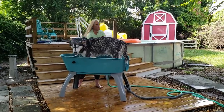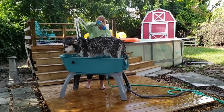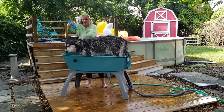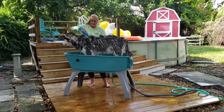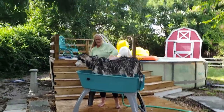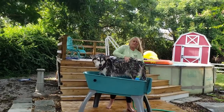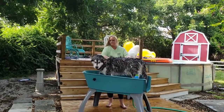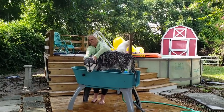Monroe's trying to get in the boot. I'm actually surprised she's not in it yet. Really. I'm going to put some of this on because this smells really good. Apricots and strawberries should go together. Yes. I would say so. Wait till you smell the strawberries. Oh my word. Delicious.